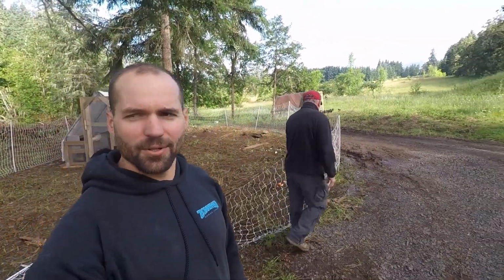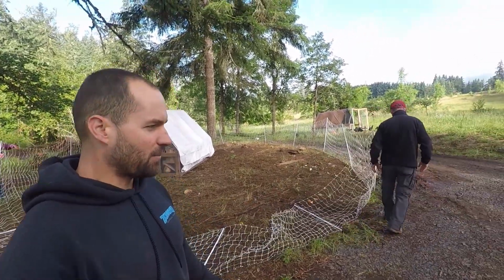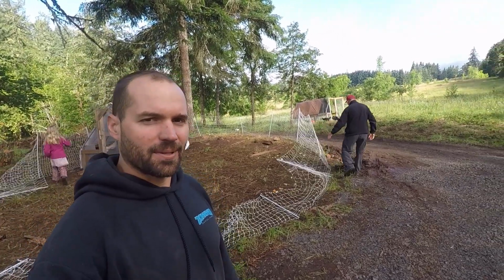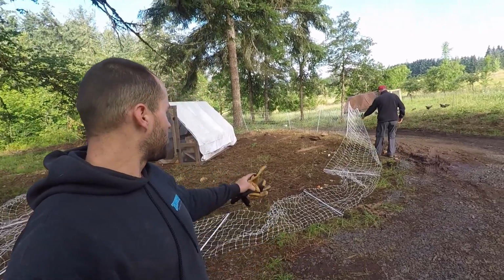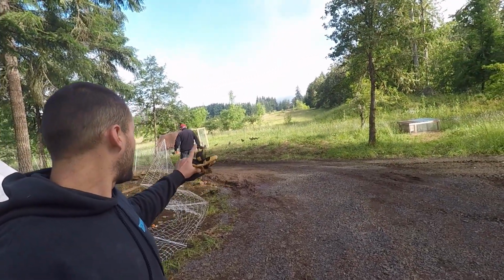We're gonna start today moving the chickens. They've been here longer than we usually leave the chickens in one place because we've just been going really hard at the yurt. But now things have calmed down a little bit, time to move them. We're gonna move them over by where our baby chicks are on that side.